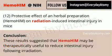Intestinal injury can occur following radiation. So again, this is another one you're usually going to encounter these days with chemotherapy and radiotherapy. So anything that can help reduce that intestinal injury helps with the digestive system as a result.